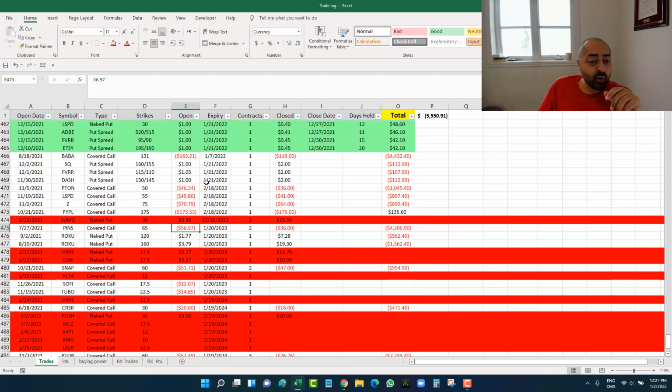Or I could do what I was doing with Baba here, which is selling weekly calls. But I think it's going to be harder with Pins because it can jump and the premiums will be too small. I can't be far enough from the current market price and collect a decent premium.